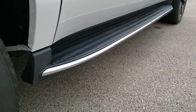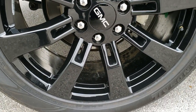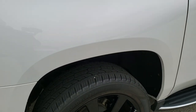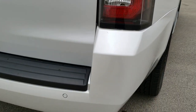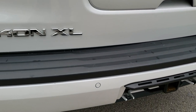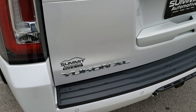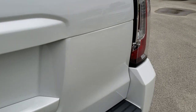Very clean down that side. Back rim, nice condition as well. No scuffs or scrapes on that. And the back tires are just as new as the front tires. Four-wheel disc brakes, of course, on the YUKON XL. The rear taillights are LEDs as well. Rear bumper is in really nice condition. I didn't see any dents or dings on that. The rear gate is in nice condition as well.